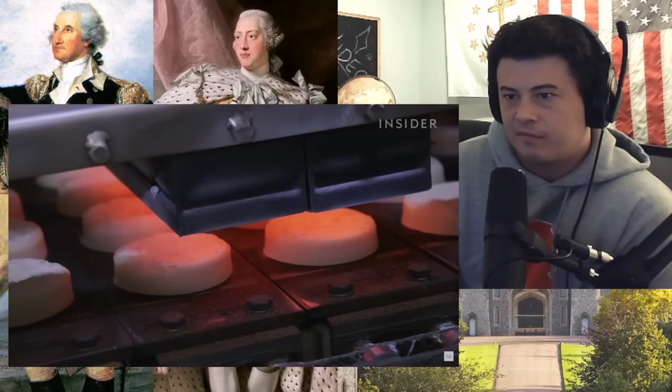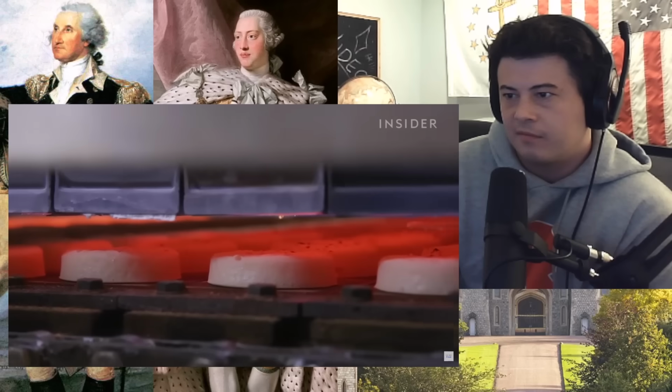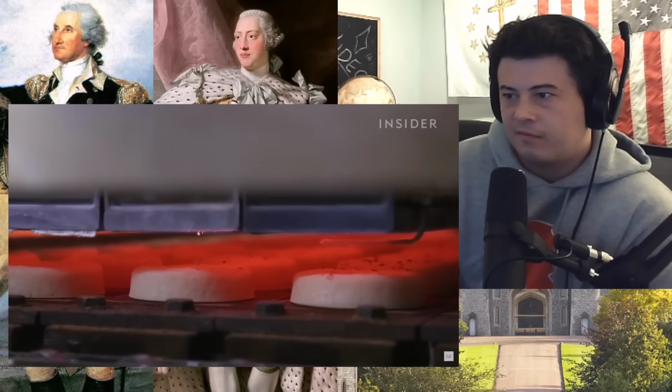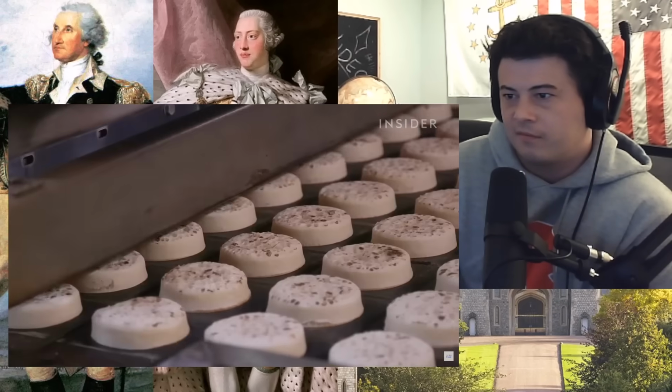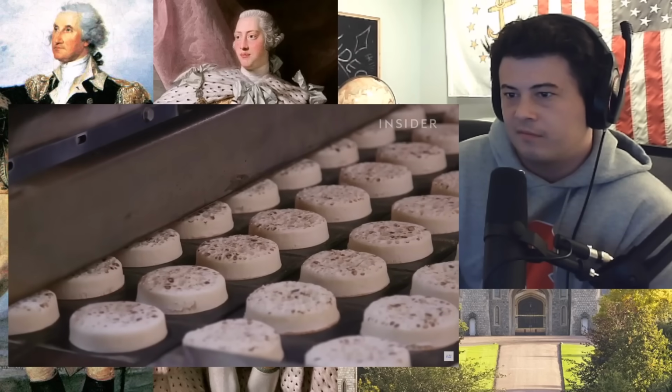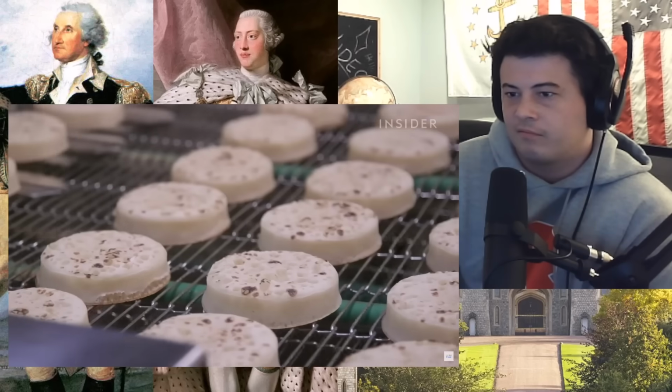The surfaces of the crumpets are then toasted for around 20 seconds to give them the finishing touch. What you may find interesting is that the crumpet doesn't need to be toasted at all, as Warburton's told us that it's solely for aesthetics, as the crumpets are already cooked.